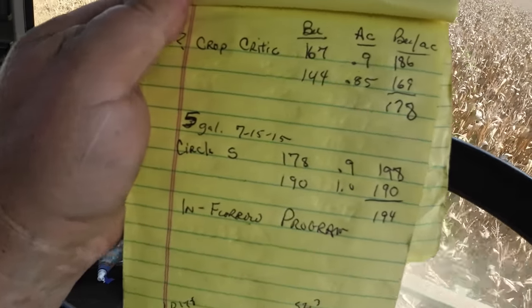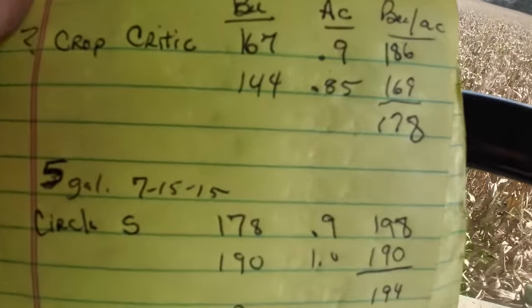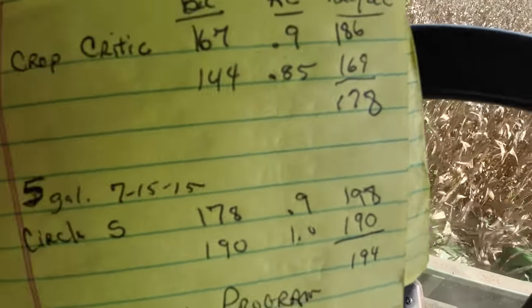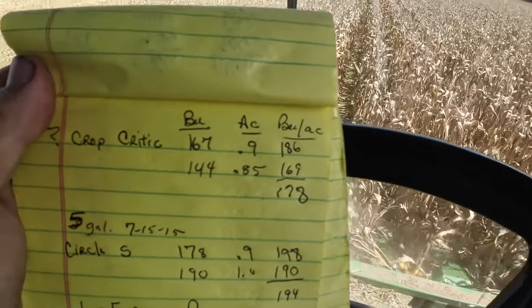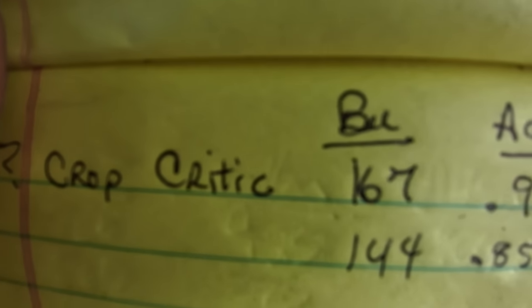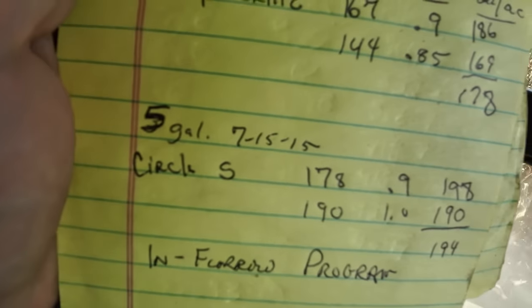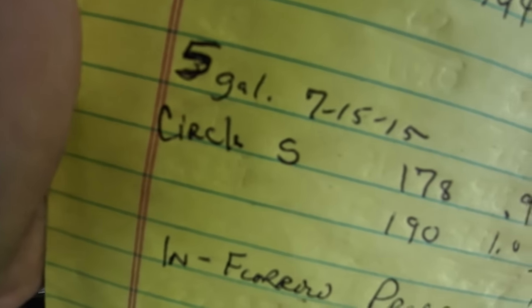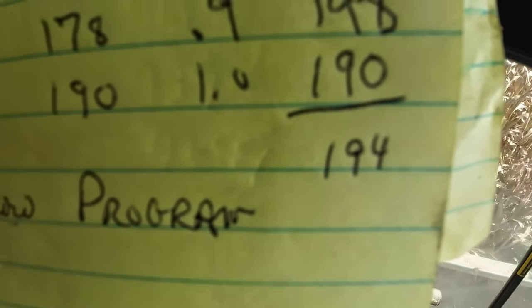Right here is our end furrow trial, and you see the Crop Critic blend come in at 178, and our blend come in at 194. Now, that's two replicated passes. I think the biggest deal was that this was 3 gallons to the acre and did not have as much P and K in it, versus the one we run was 5 gallons to the acre and had a lot of P and K in it. I think if we add a lot of the micronutrients that Eric had in his, I believe we can pump that number up right there.